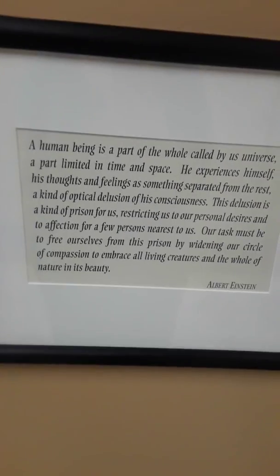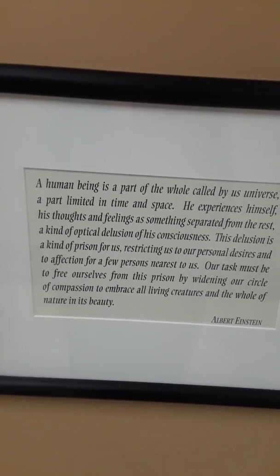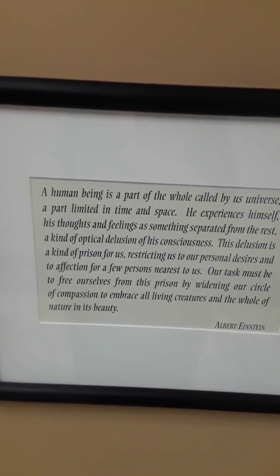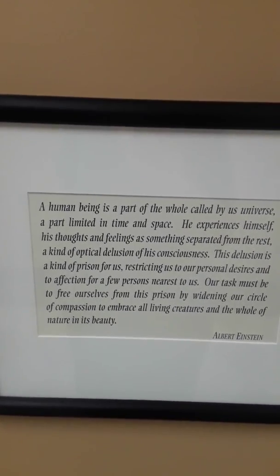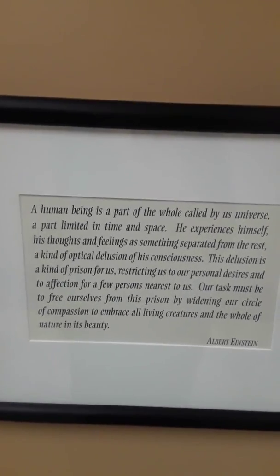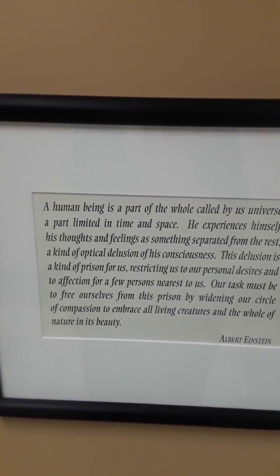A human being is a part of the whole called by us universe, a part limited in time and space. He experiences himself, his thoughts and feelings as something separated from the rest, a kind of optical delusion of his consciousness. This delusion is kind of a prison for us, restricting us to our personal desires and to affection for a few persons nearest to us. Our task must be to free ourselves from this prison by widening our circle of compassion to embrace all living creatures and the whole of the nature and its beauty.